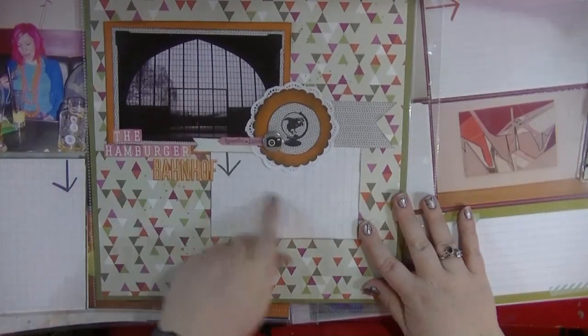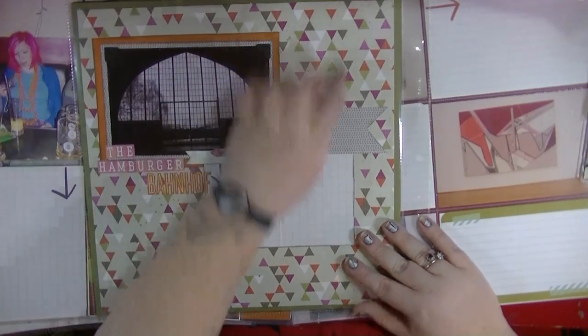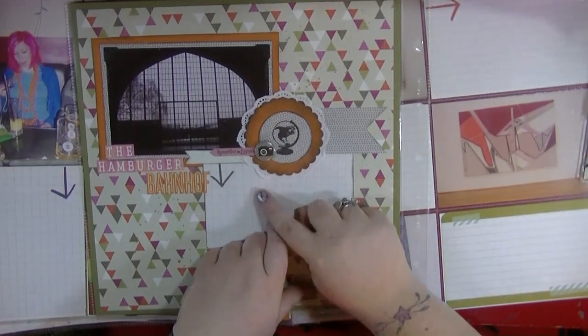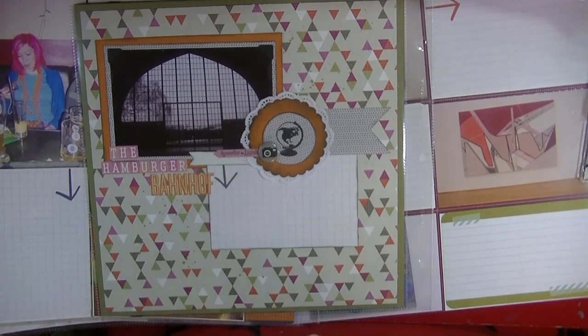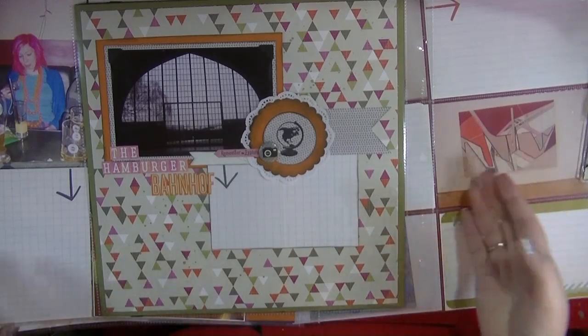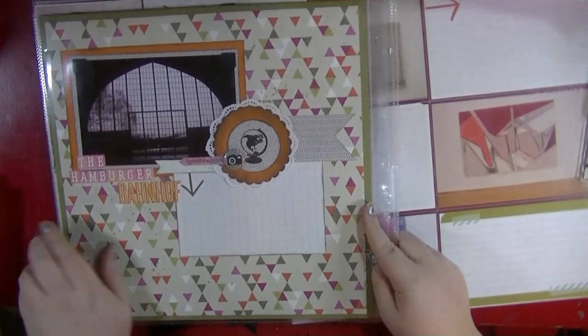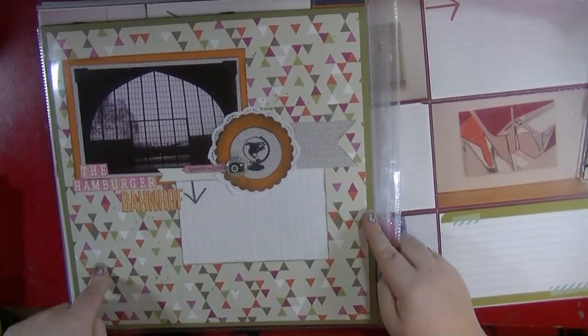This is the Hamburger Bahnhof, which is a modern art museum. And again, I've just made a little embellishment here. And then this is just a silhouette of the building. It's an art gallery that is in an old railway station building. So that's it. And again, I've had this paper in my collection for yonks. I think it's Lily Bee Designs.